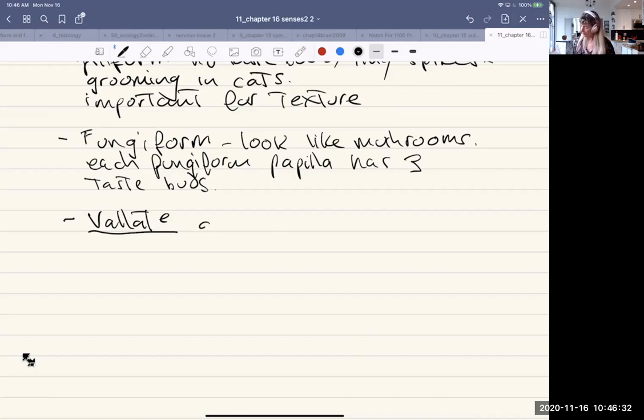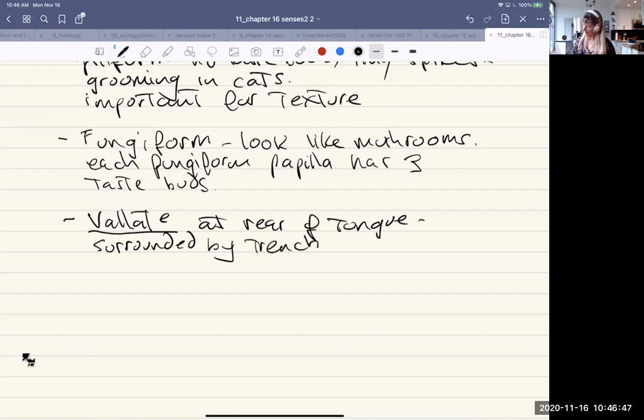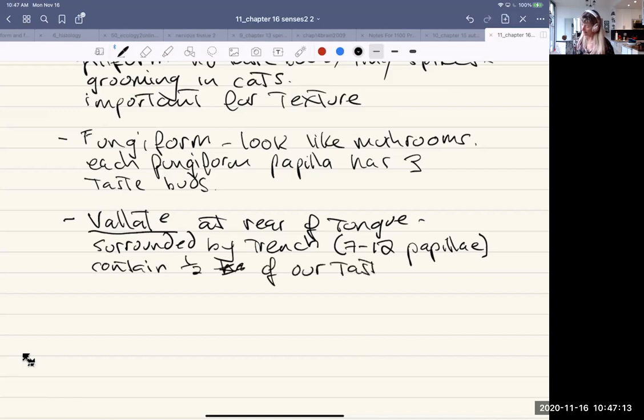So valate at the rear of your tongue. Surrounded by a trench. There are about 7 to 12 valate papillae. And they contain, however, about half of the taste buds that we have. Half of our taste buds. So about 250 each. So each papilla has about 250 taste buds.